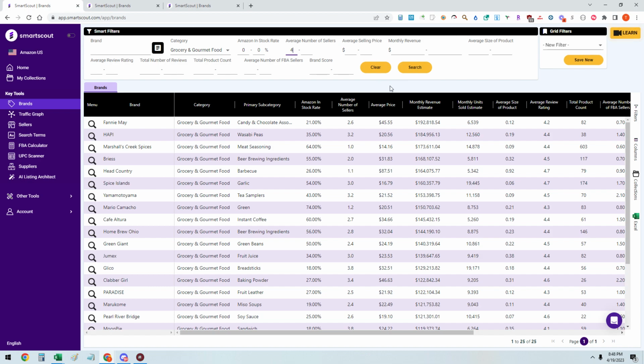The reason we want to do it at 4 is because we're trying to eliminate brands where it's private label. Normally they won't have any other sellers on it, and one of the telltale signs is 1 or 2 sellers on the listing. Not only that, they're either going to kick you off or you're not going to be able to compete with them on price anyway. So let's go ahead and avoid them.